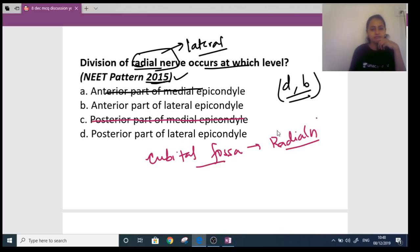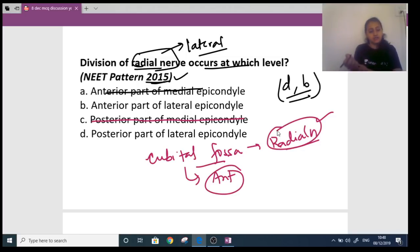Yes, very good, Vasudev. We know that the radial nerve is a content. So you all know that it is a content. You also know that the cubital fossa is anterior. Now you know that the radial nerve is a content of the cubital fossa, and the cubital fossa is anterior. Therefore, the answer will be anterior part of lateral epicondyle, because it is there in the cubital fossa.